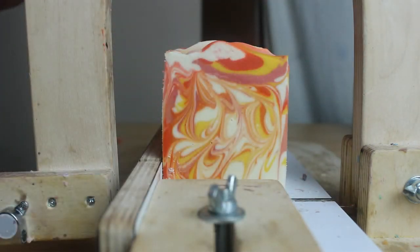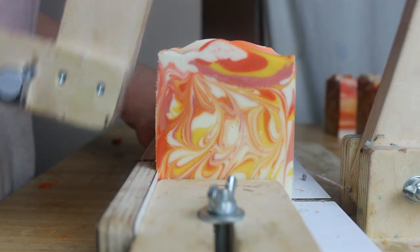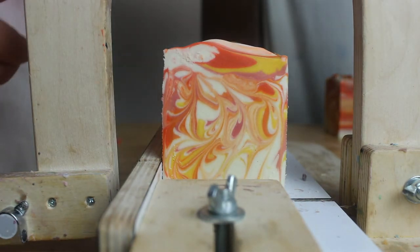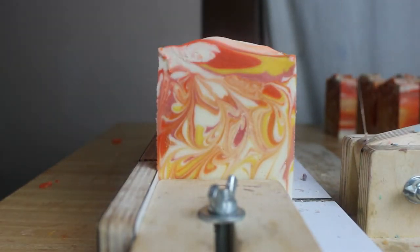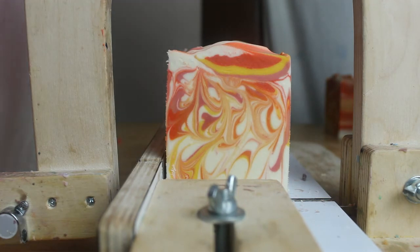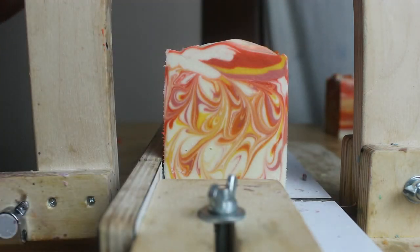Speaking of the top, the smell is beautiful today. It's still very strong. That's what the top looks like. I like how it smeared all the colors together. Hopefully it doesn't look too mustardy and too ketchup-y. That almost looks like a heart. It's pretty.